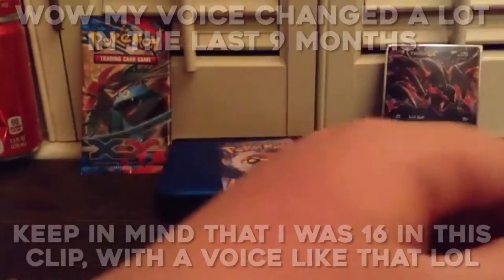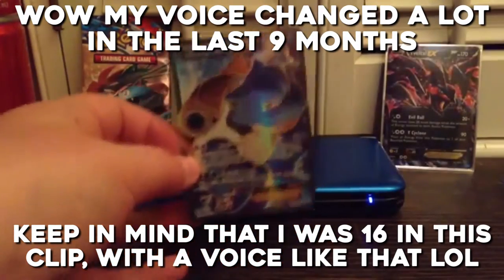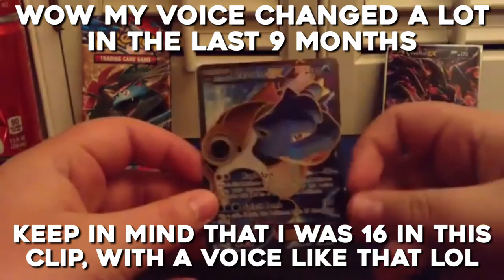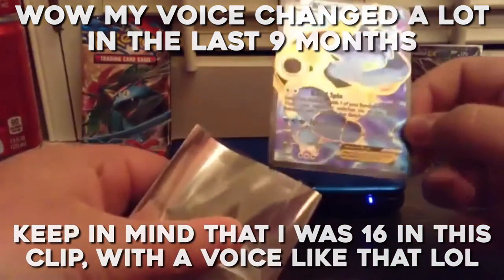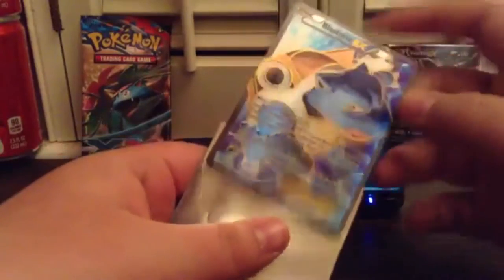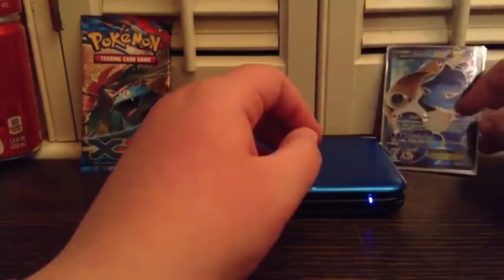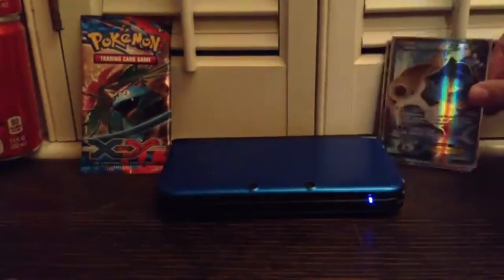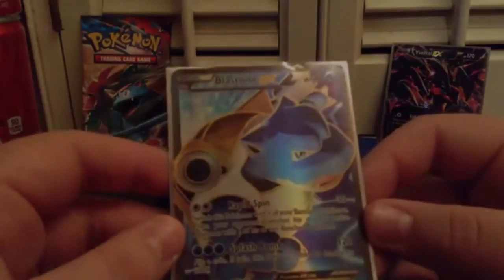Yes, alright, that's cool, whatever. And our rare is, oh, Full Art Blastoise EX! Oh my gosh! What? We already got 2 EXs! Oh my gosh, Full Art Blastoise. Oh my gosh, screw the Yveltal, this thing's going in front of it. Oh my gosh, look at that, actually. It's got Rapid Spin and Splash Bomb.